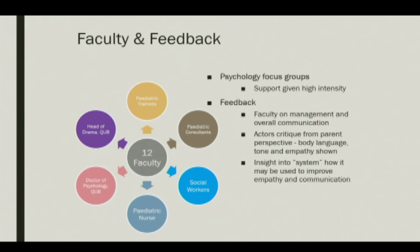We were trying to create a communication course, and they were able to get involved in the feedback as the patient's parents or carers. How did this trainee's interaction feel to them? Was the body language right, how was their tone, how empathetic did they feel the trainee was? And they were also then able to teach us a little bit about the system itself.